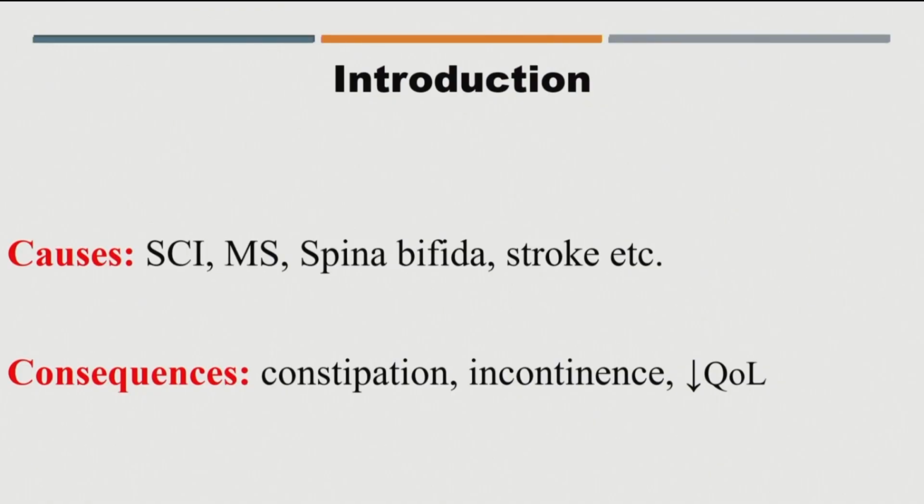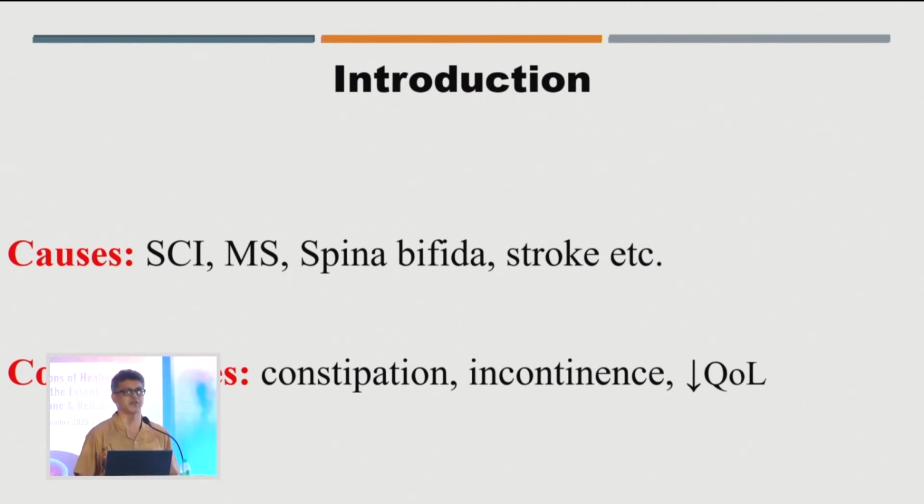So now getting into the topic, there are a number of reasons, but for us the main cause would be spinal cord injury. We also have multiple sclerosis, spina bifida, strokes, and even Parkinson's for that matter of fact. Even pediatric patients have a lot of issues with their bowel movements if they are neurologically affected. So consequences, it's either constipation or incontinence, and at the end of the day again it's the poor quality of life.